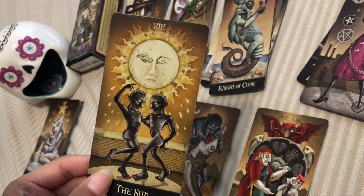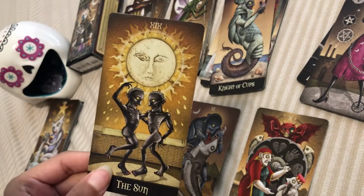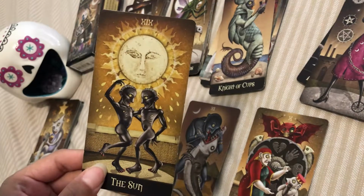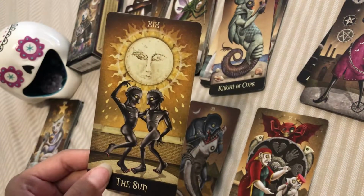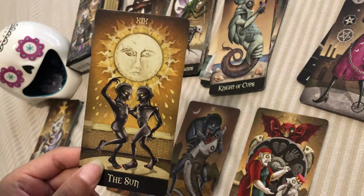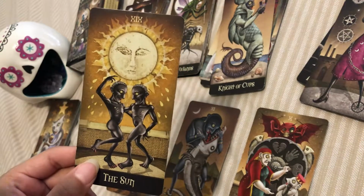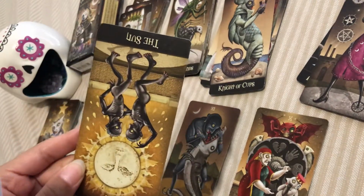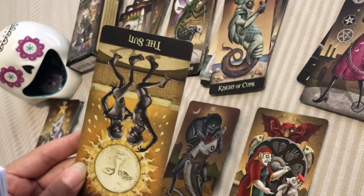Twins meet by the city wall. They came as two individuals, yet the sun above unites them into a single soul. Upright meaning: successful social relationship, friendship, engagement, happy times, pure joy. Reversed: loneliness, unstable relationship, separation.